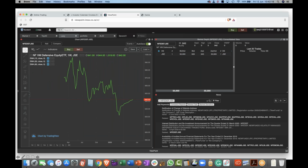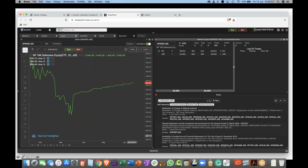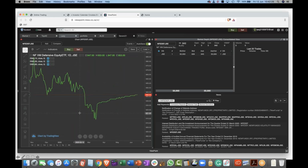Let me drop to a daily so we get a much clearer view of what we're looking at. It's relatively new, and the thing with this is we weren't sure how it was going to respond to a market falling down. So if we go back to February, it was trading around R9.50. It only fell down to 9.15. So it fell, let's call it 6 or 7%. From its highs of November, 9.85, it fell, let's call it 7 or 8%. Then it starts to recover, and then it moves into cash, and now it's sitting there, and it'll start picking up some equity in that particular space.